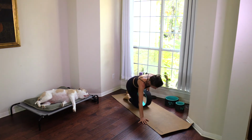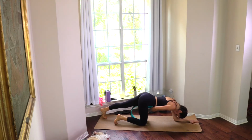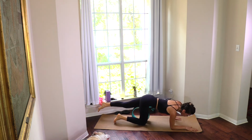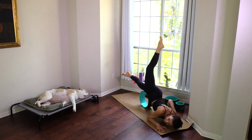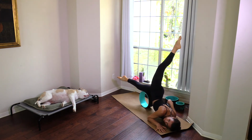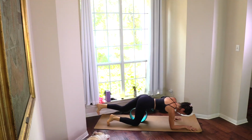A variation of an arm balance with a little bit of assistance here. You still have to stabilize, you still have to work. One forearm down. Balance and lift. You can rest your ear down in this inversion and release.